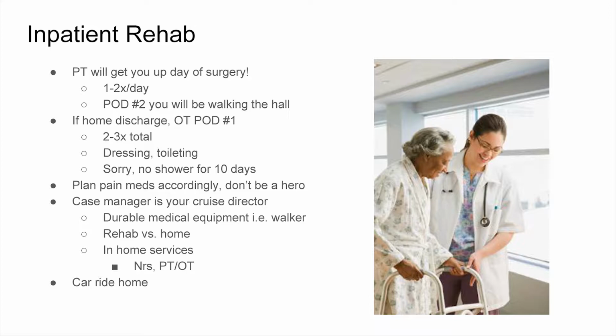We want you to plan your pain meds accordingly. Do not be a hero, okay? Your nurses have a lot of patients, and they're not going to come every 4 hours and remind you to take your medication. If you can stay on top of the post-op pain, you're not going to be as uncomfortable, and you'll be better able to work with the therapists. Because if you get behind that pain, it's really hard to catch up. So, you know, this is a hip replacement. There's nothing wrong with taking the medication. Stay on the routine, stay on the regimen, and work with your therapists, and you'll be fine. But find a way to remember that.